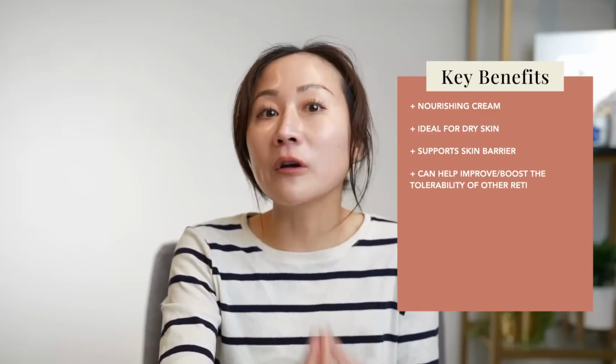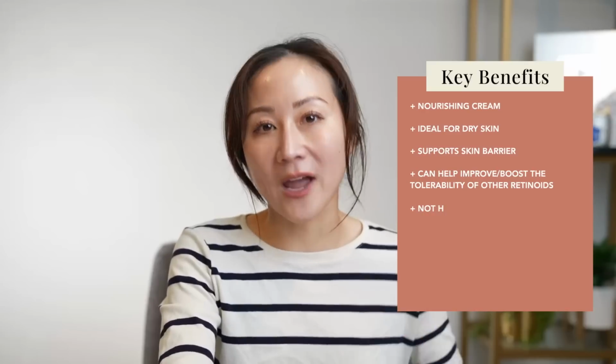Now, if you're looking for a richer cream, or say you actually use a different retinol serum or even prescription tretinoin and tolerate it well, but just want something a little extra, then check out Vichy Neovadiol Night Compensating Complex. This is going to be a more nourishing cream, so definitely more ideal for those that are on the drier side, looking for something that can help to support skin barrier, that is going to maybe even improve and boost the tolerability of your other retinoids without feeling like it's super heavy or greasy.